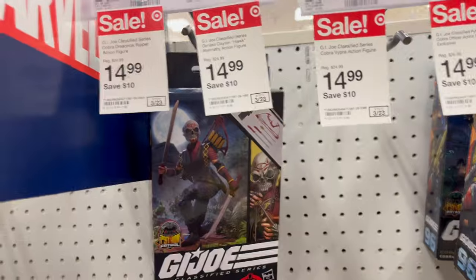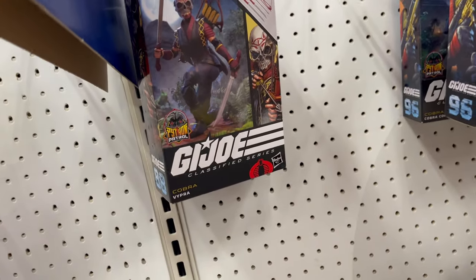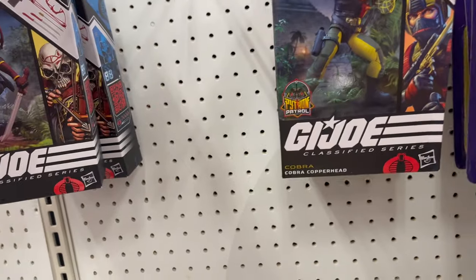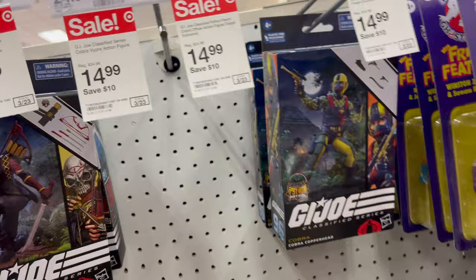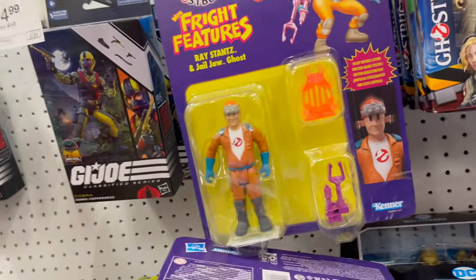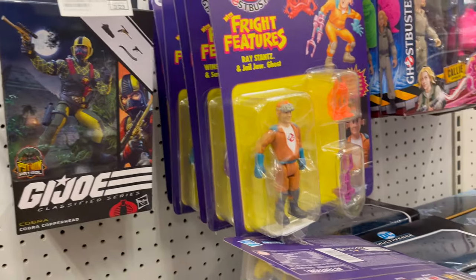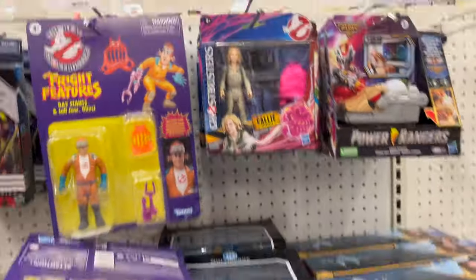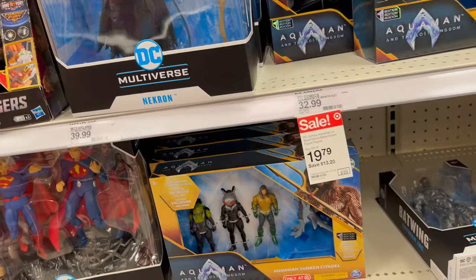So there's more G.I. Joe sales here. Classified, the Vipra, the Cobra Copperhead, the Python Patrol. Got all these Ghostbusters I always get, especially these, the fright features. Those I didn't get, don't care too much about. New ones.